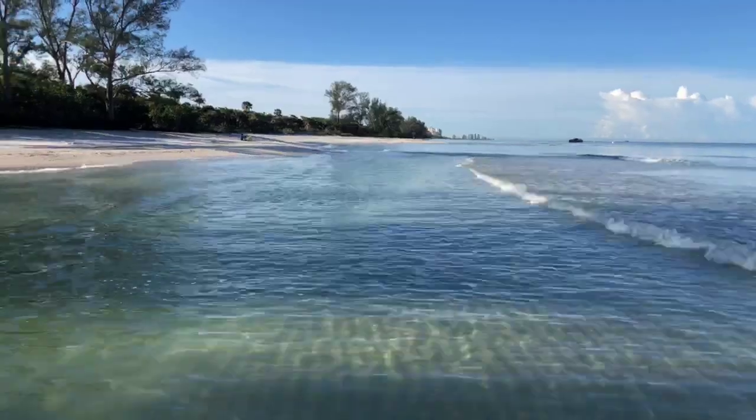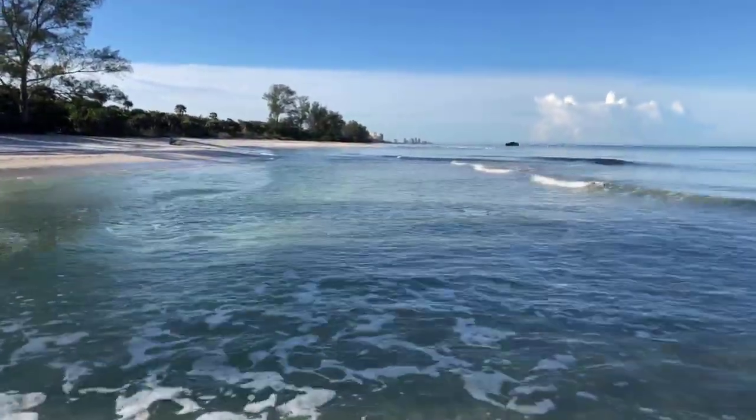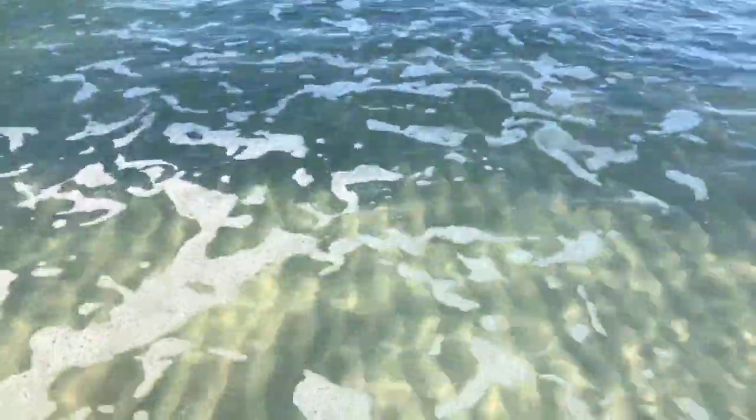No more little critters. I was hoping to see some more little critters crawling around out here. Isn't that pretty? The reflections down there. The ripples in the sand.